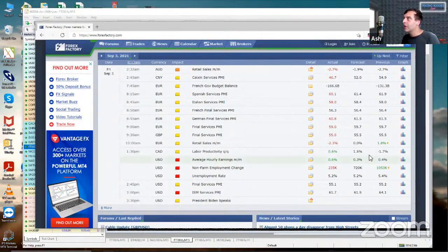Average earnings month over month from the United States, a decent number, but it's this non-farm number which was so disappointing. Previous was nearly, what's that look like, a billion people? Sorry, is that a million? Then we had 720,000 people, but the expected, but we had a 235,000 increase in jobs numbers. Not very good and not conducive to that taper. And that's really what we were talking about yesterday. No taper really puts the market on the front foot.